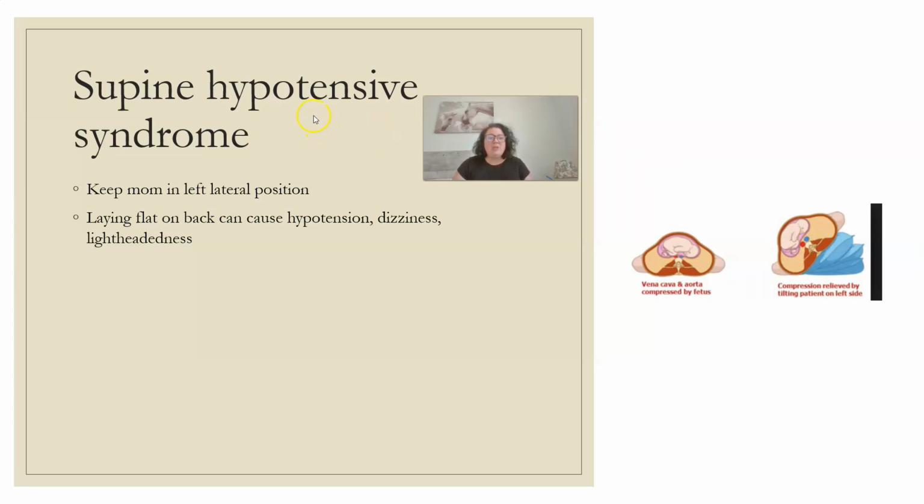So to prevent supine hypotensive syndrome, we keep mom in left lateral position. If she's laying flat, she can have symptoms such as hypotension, dizziness, and lightheadedness. We always transport pregnant people left lateral.